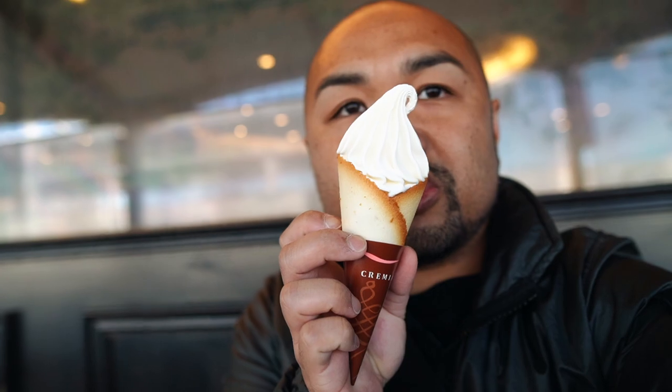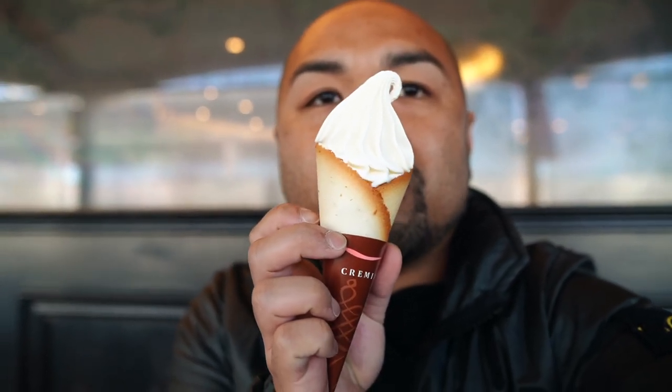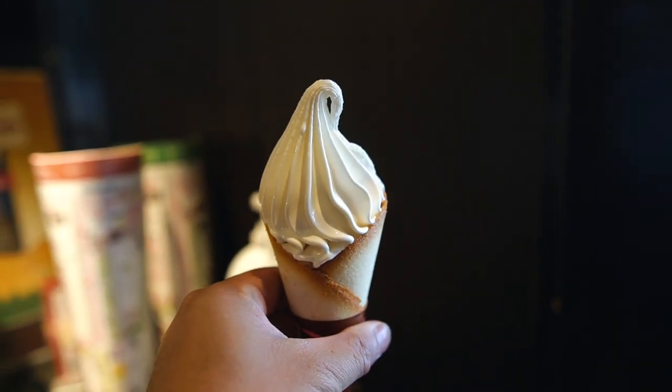So guys, when you're in Japan, you need to try Cremia soft cream or soft serve. So it's this here, right? You'll look for shops with posters of this bad boy outside their shops. It's been a poster. All right, so it's part whipped cream and part Hokkaido milk.